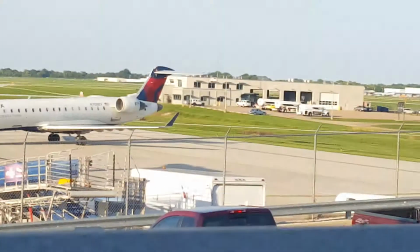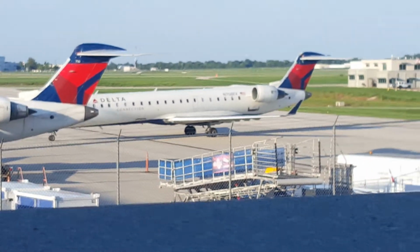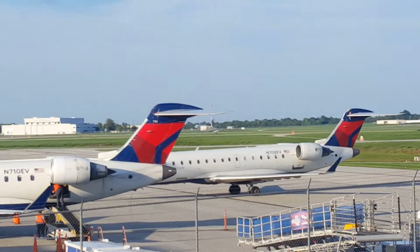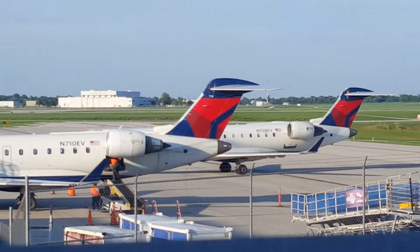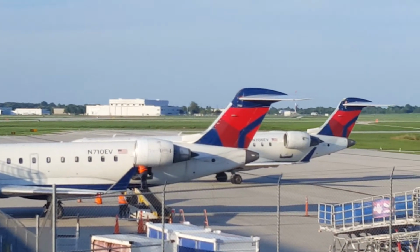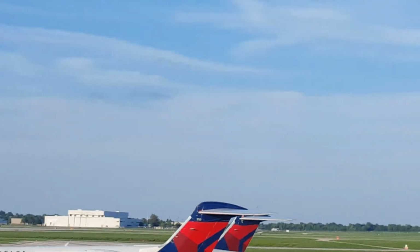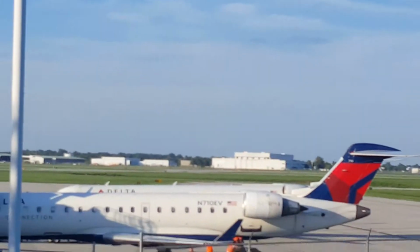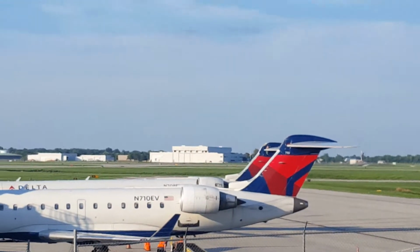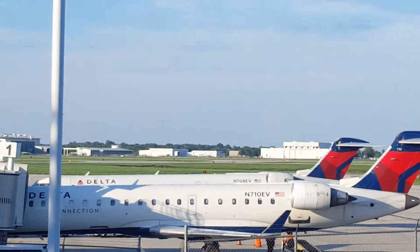Guys, we're moving. Yeah. Last time we were here, we saw two Allegiants. This time, we're gonna see two Deltas. Yeah, it's not that bad.